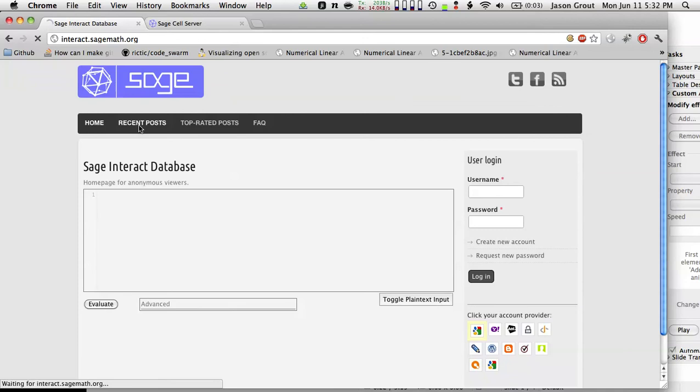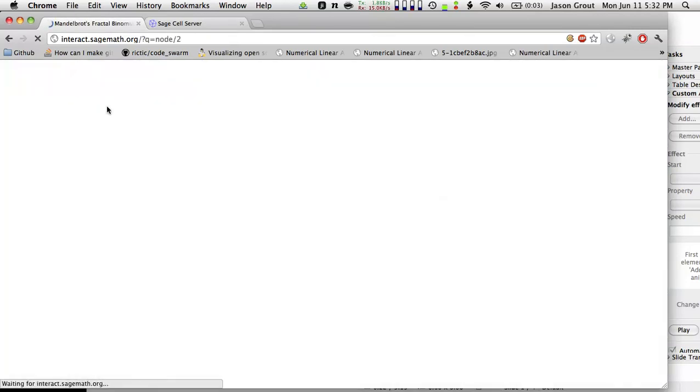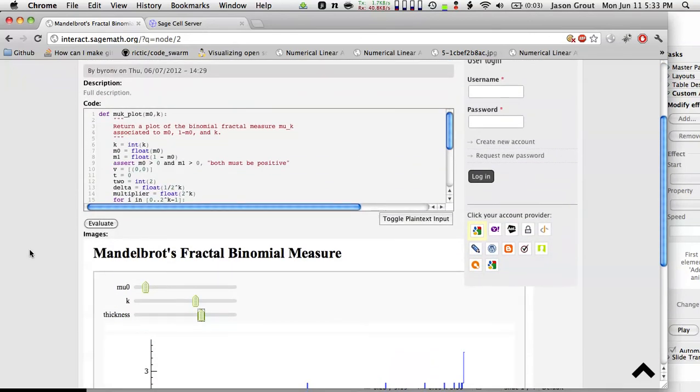Is there any new stuff in here? There's one post in here. Yes. So it lets people easily create Sage snippets, like Interact and things like that, and comment on them, etc. Watch Byron's talk for more details. But this is like the wiki Interact pages on steroids.